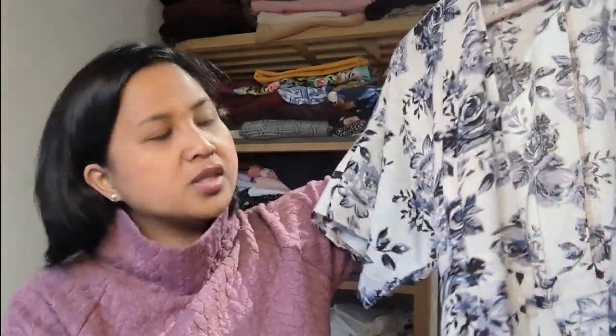It doesn't have pockets. I was going to put pockets in, but then to be honest with you, when I was making this dress, it was one of those patterns that, although the instructions were very easy and I could pretty much figure out what I was doing without having to read them fully, I just didn't enjoy making this pattern at all. I'm not sure why. I just didn't enjoy it.